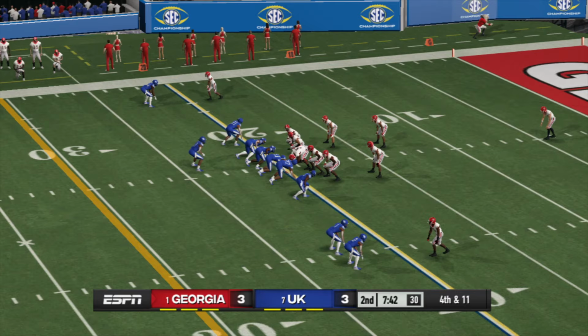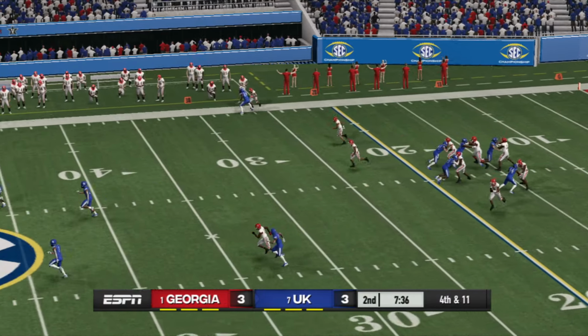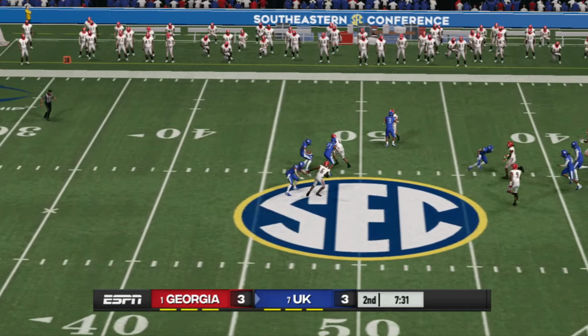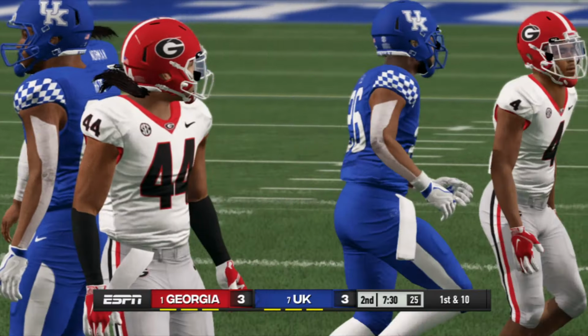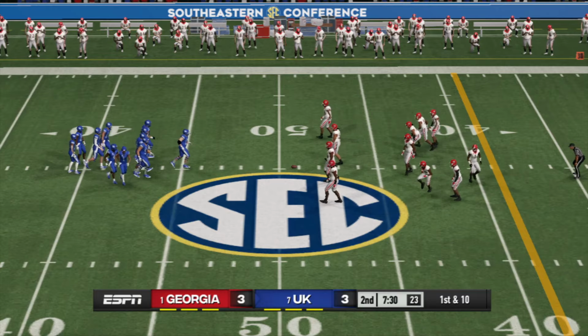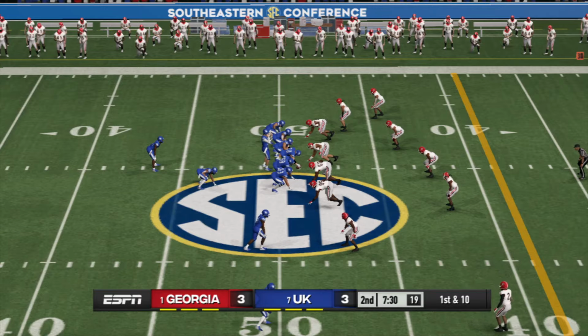Miller is waiting for the snap. He's tackled at the 49. You always want to go in the locker room with momentum, so as we get closer to halftime, I think we'll see more and more attempts to create big plays.